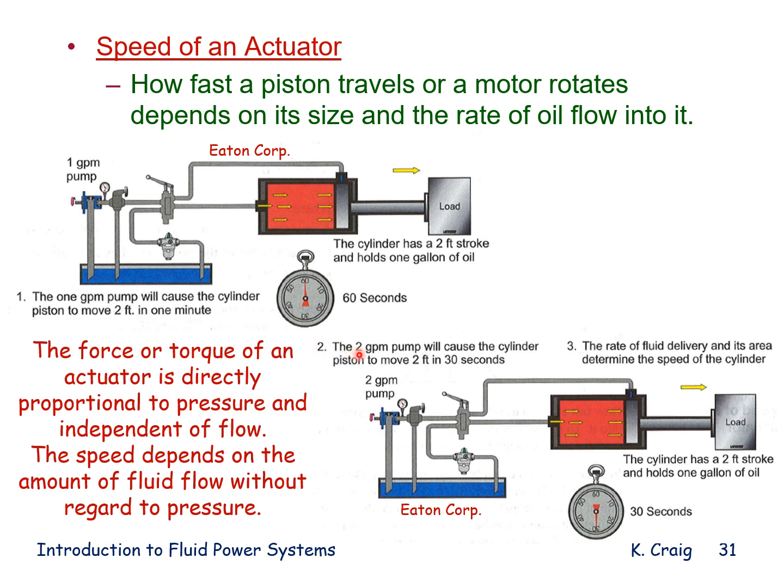A 2 GPM pump will cause the cylinder piston to move 2 feet in 30 seconds. The rate of fluid delivery and its area determine the speed of the cylinder. The cylinder has a 2-foot stroke and holds 1 gallon of oil. So the force or torque of an actuator is directly proportional to pressure and independent of flow. The speed depends on the amount of fluid flow without regard to pressure.